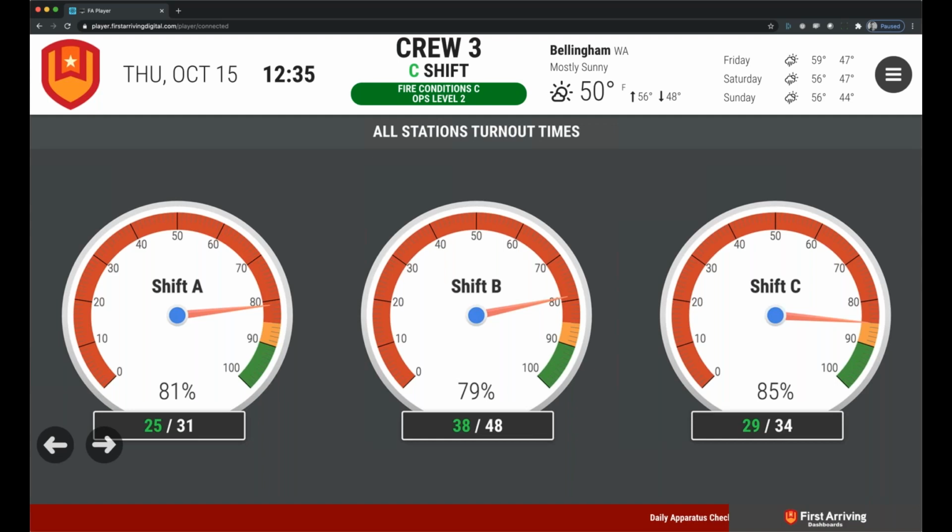The amount of screens is really going to be up to you. Well, let me ask you this. When you talk about screens, are you talking about an individual dashboard that you're seeing here, or are you talking about physical TVs in the stations?